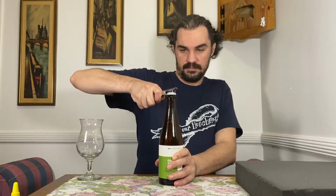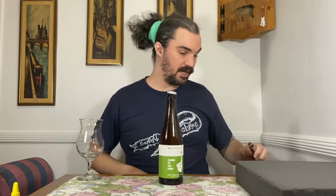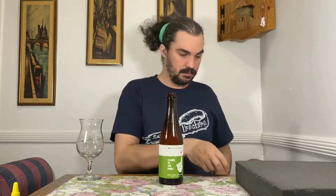I have had this before. One time I picked up a bottle of this and it was so good that they still had it when I went again, so I grabbed this bottle. But it's been like 3 or 4 months since I've had it, so who knows what's going on.